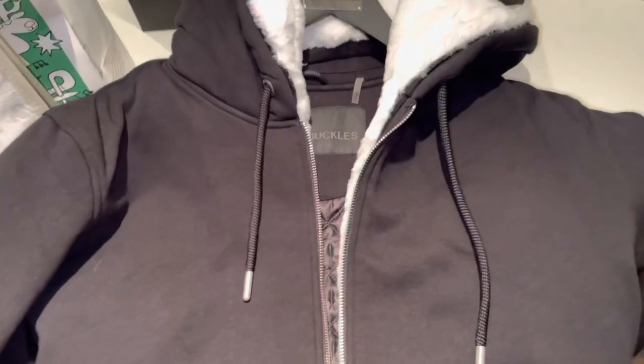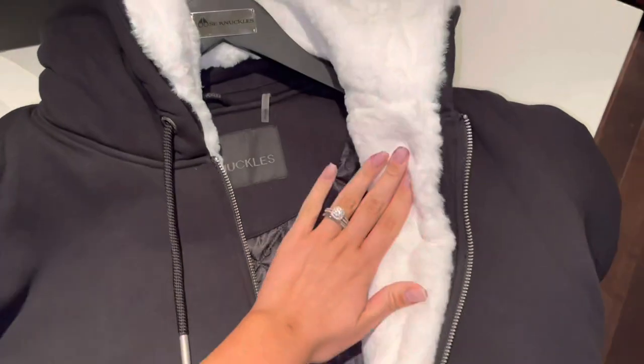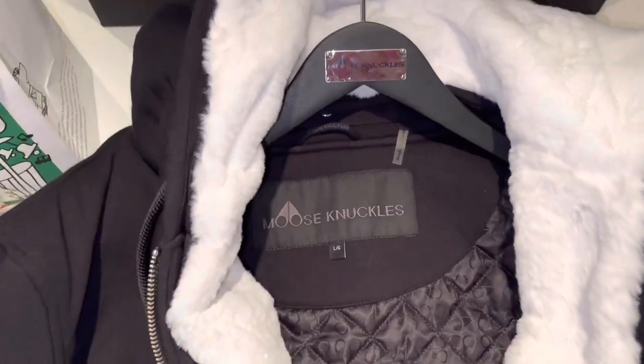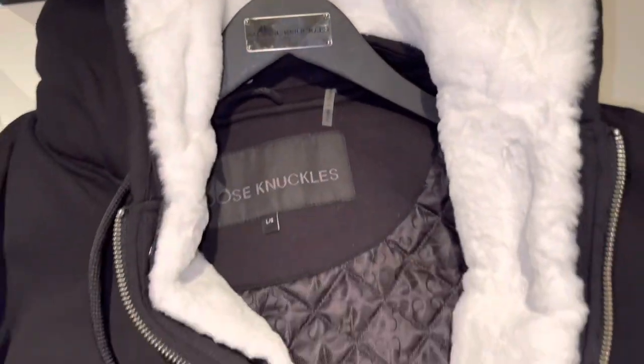So this is what I got him. I got him this really nice jacket slash sweater. It's really, really thick on the inside, so it's pretty much like a jacket, but it's so soft, you guys. Oh my god, I'm obsessed with it. And we ended up getting a large for him, and it just looks so nice. And this is the little hanger that it comes with, and I'm obsessed. It's such a nice sweater.